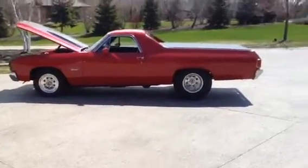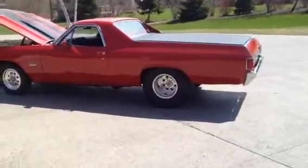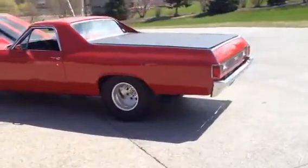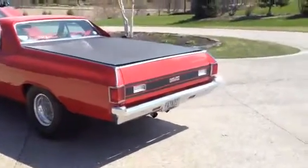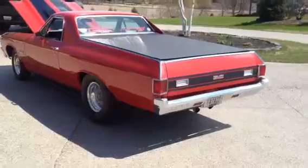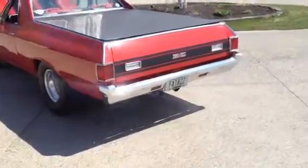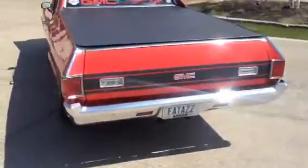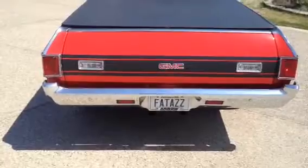It's been a driver for me, not a daily driver obviously. It's 2,700 miles on it since the restoration. Motor, always run Joe Gibbs Racing Oil 2050 in it. Again, you just can't make up that sound.